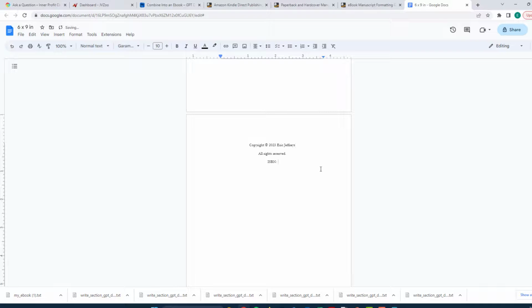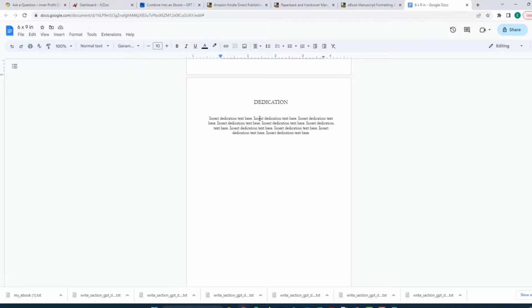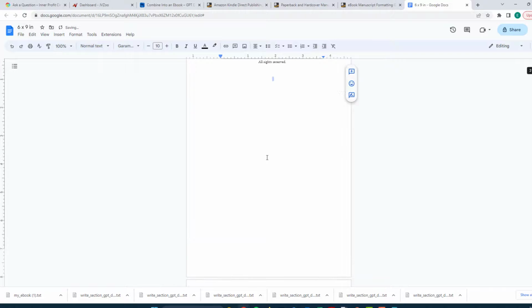And the ISBN number, we actually can get that for free from Amazon. In this case, I'm just going to go ahead and leave it blank for the moment. So I'm actually just going to delete that, but we can get a free ISBN from Amazon. The dedication, I'm just going to skip the dedication. I don't need a dedication.